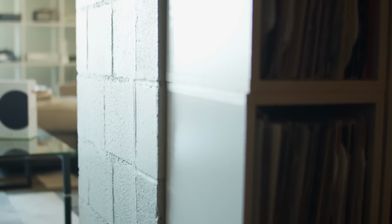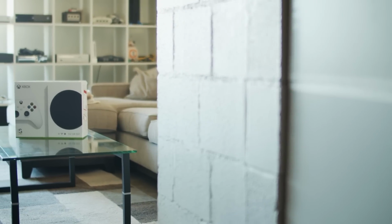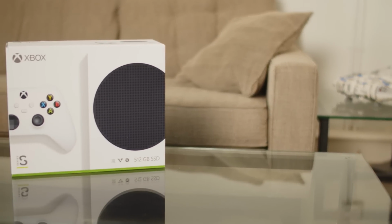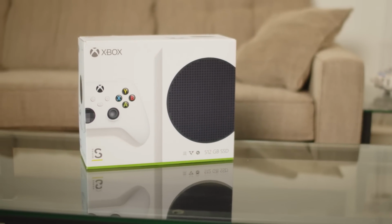Now, almost exactly a month later, right on Christmas Eve, I was able to acquire an Xbox Series S at Best Buy. They came into stock, I went to the site, and I had a little bit of trouble ordering it at first because it kept telling me that it was out of stock, but it wouldn't move it out of my cart. It turns out I just needed to change the location of the Best Buy that I was going to shop at. So I got in my car Christmas Eve and picked it up curbside, brought it home, and did a little bit of unboxing here as well.